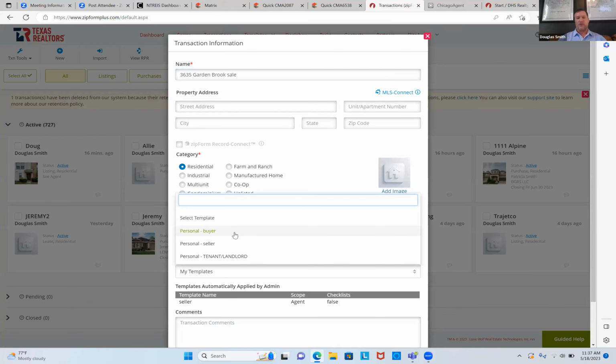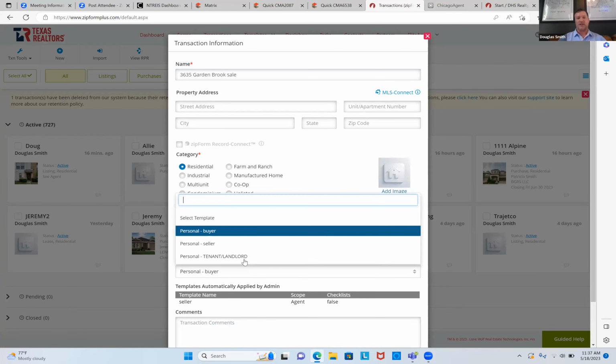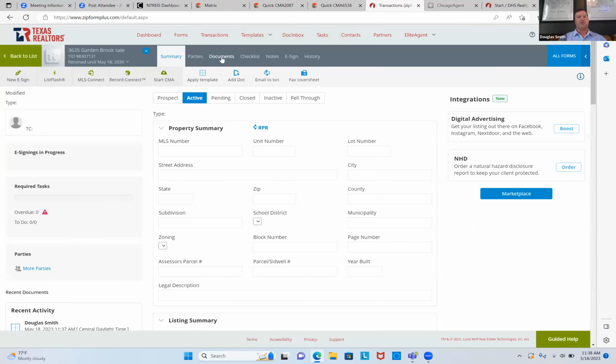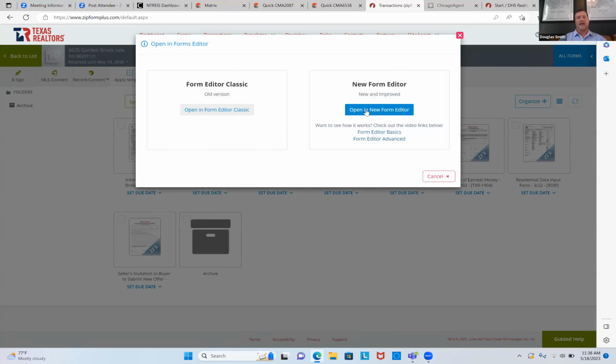And here you are going to pick buyer. I'm sorry, here you're going to pick seller because we're doing a seller listing. Okay. Go down and hit save. And we're at the white summary square. We'll go 2 tabs over to documents. So we're going to click on the IABS and we're going to add it new.